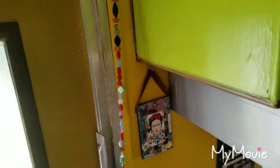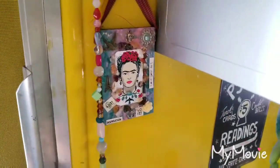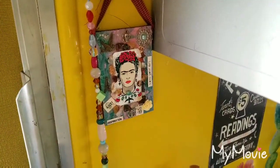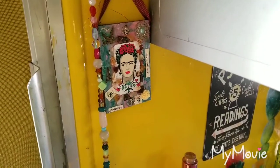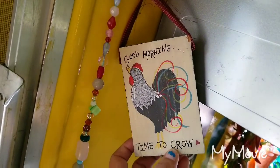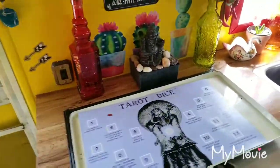Just put beads together and hung up some nice stones. And this was a little Frida that came on a package that I bought of nail polish and lipstick, and I just cut it out and collaged on top of that. I think it was a sign of good morning, time to crow. And I did it on the back so we could use either side, whatever I'm feeling. But yeah, Frida wins over that.